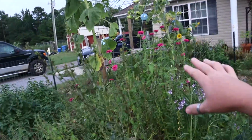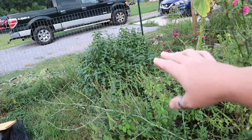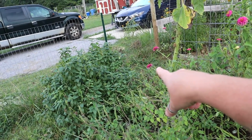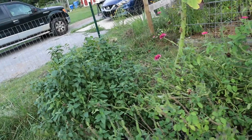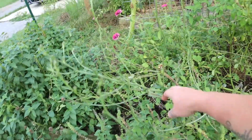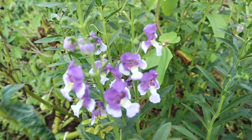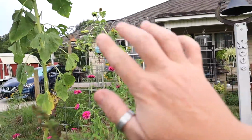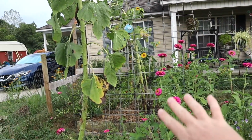So over in here, again, this is just another really full bed. I cut back all of the dead heads. Well, most of them. I see a couple that I missed, on the bee balm over there. And again, we've got some more chicory here. My angel-faced snapdragons are blooming again. These things are so cool looking. And the cucumber trellis is completely cleared off.